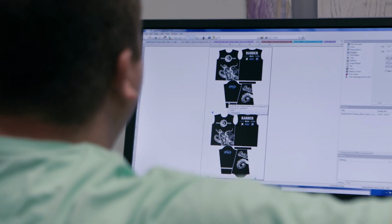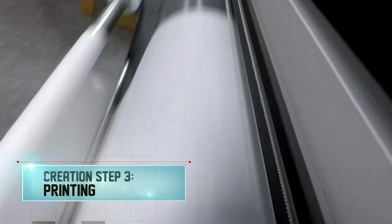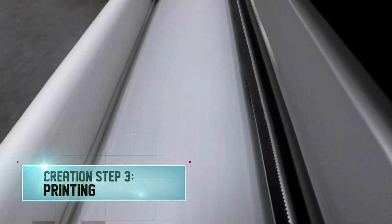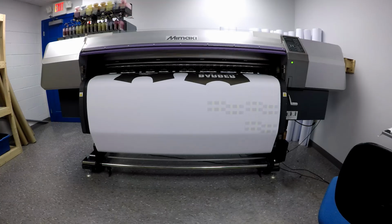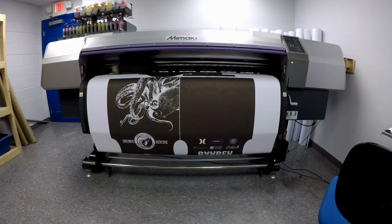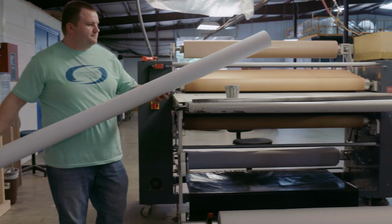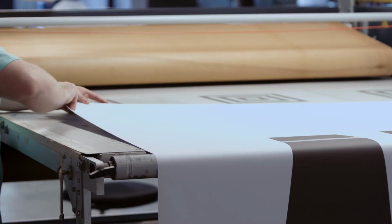In creation step 3, a technician uses a process called sublimation printing to transfer a perfectly scaled color graphic from the screen to paper to fabric. A printing machine prints a design onto a large piece of transfer paper using an ink developed specifically for this process. Workers lay the paper onto a roll press.